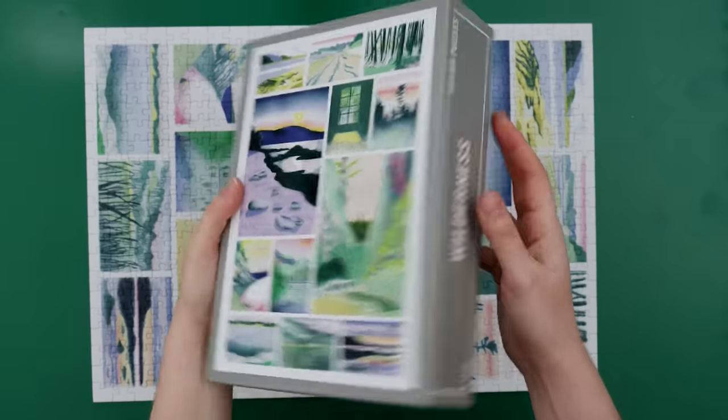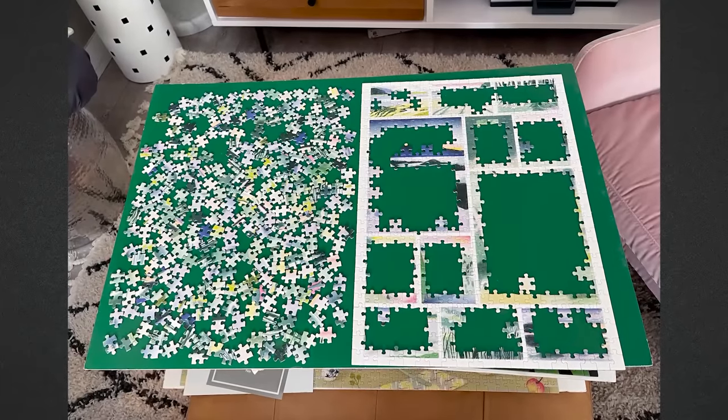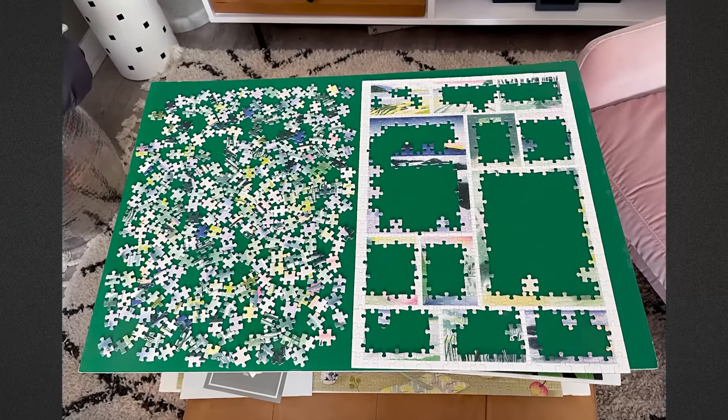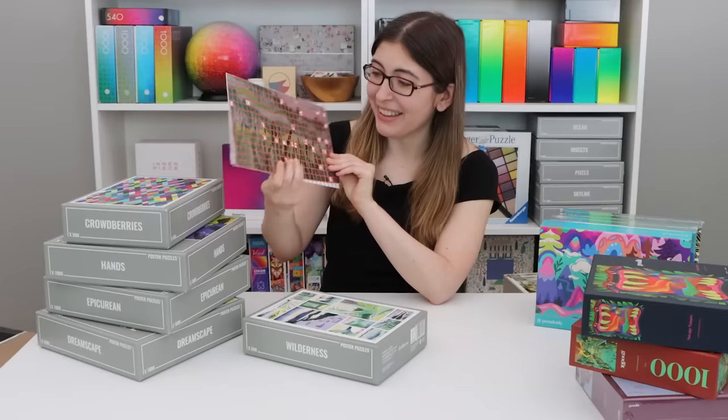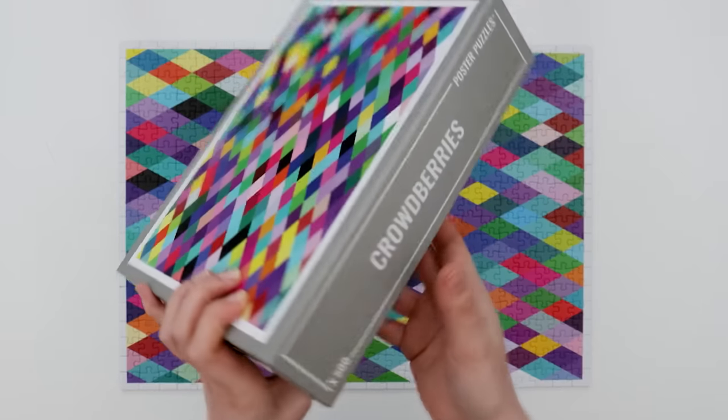So here is a Wilderness, a 500 piece puzzle. This one was fun because we did this whole social media campaign around it where there was this puzzle that I gave some of the clues to. This one is actually really interesting.